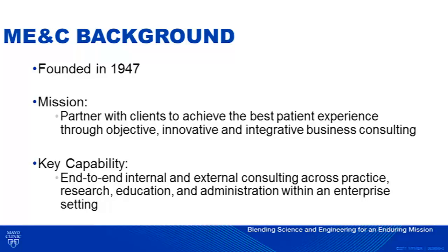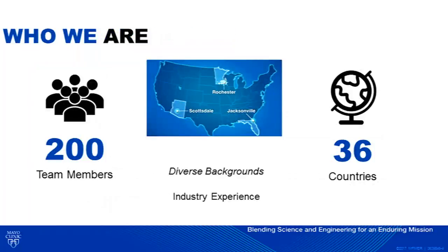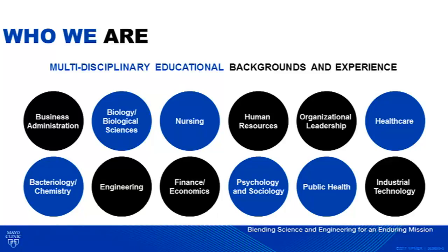And here are a few details about our staff in Management Engineering and Consulting. We have 200 team members made up of health systems engineers, project managers, and support staff. We pride ourselves in attracting and retaining a very diverse workforce. We have been able to attract diversified and talented staff that have lived and worked in 36 different countries. We also have very multidisciplinary educational backgrounds and experience. As you can see, we have people from business administration, nursing, organizational leadership, engineering, finance and economics, and public health.